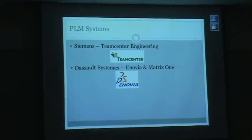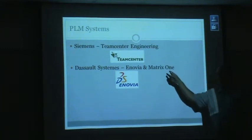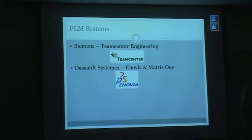And so because of the ease of Team Center Engineering to set up and to use in the benchmarking environment, it has won over and over and over again. You need to know that Dassault Systems is trying to change that.